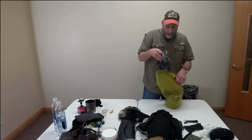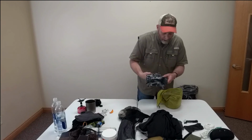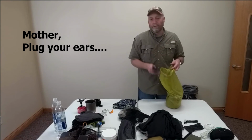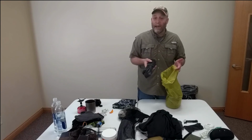I've got a pair of Russell breathable quick dry underwear to wear with my pants. With the Nike running shorts, no underwear. Totally commando, more breathability, hopefully less chafing.